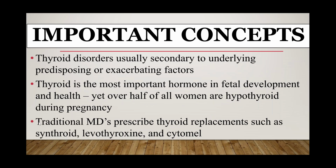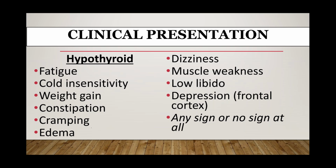Okay, so traditional MDs prescribe thyroid replacements such as Synthroid, Levothyroxine, Cytomel, and guess what? These are most effective for what? Primary hypothyroid. Now, if you find a secondary hypothyroid and somebody's on Synthroid and they're feeling pretty good on it, don't try to take them off of it. Actually, the thyroid hormones out of drugs, as far as drugs are concerned, are probably the least noxious. I'm not in that much of a hurry to get them off of them. And certainly, we will help people walk off of them in certain cases, but I'm not in a big hurry to get them off of them.